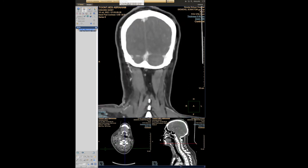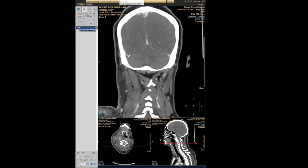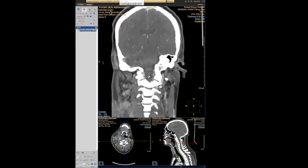You can see that this transverse sinus is well opacified with contrast. This is the right side. You can see that it's expanded with internal filling defect, suggesting secondary dural sinus thrombosis.